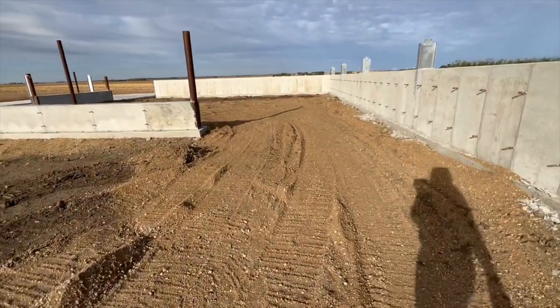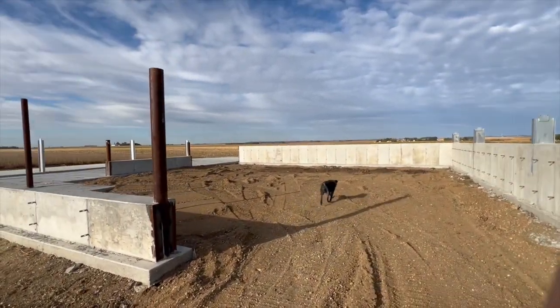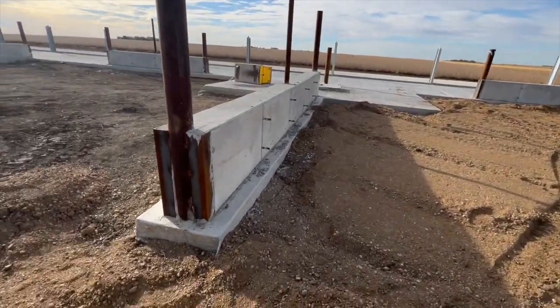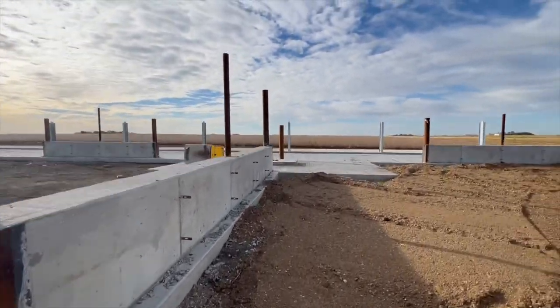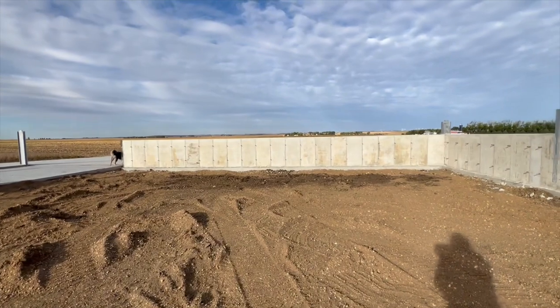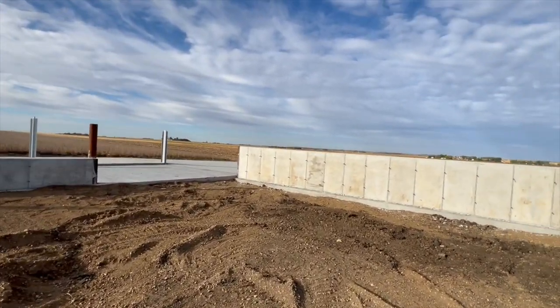So you can see my dad started adding some more fill in here. There's more fill in this pen than there is in the other ones. The goal is to get the fill just about even with where we're at here. It won't be perfect, but we'll be adding fill for the first couple of years, I have a feeling, as it kind of goes down. But this is pen six or pen one, whatever we end up calling it, all the way on the end.